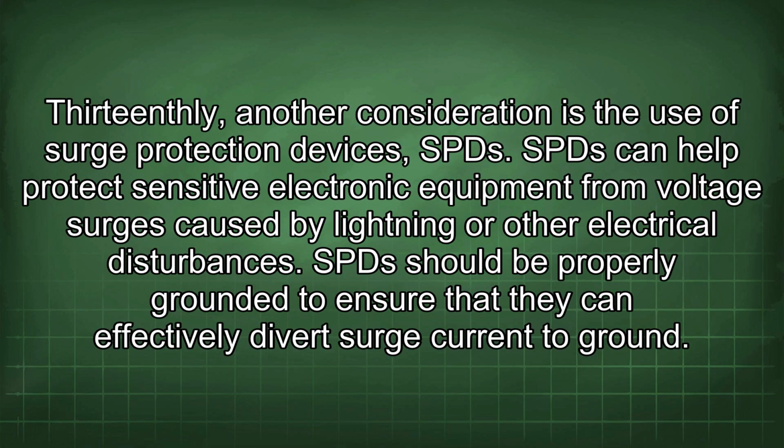Thirteenthly, another consideration is the use of surge protection devices, SPDs. SPDs can help protect sensitive electronic equipment from voltage surges caused by lightning or other electrical disturbances.